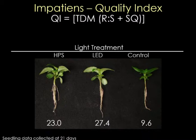Ultimately what we found is that the HPS and LED supplemental lighting treatments performed very similarly. Both of these treatments gave us very high quality index numbers. But when we compare that to our control, you see that we have significantly lower values. The control did not perform as well as when we were providing that supplemental light.